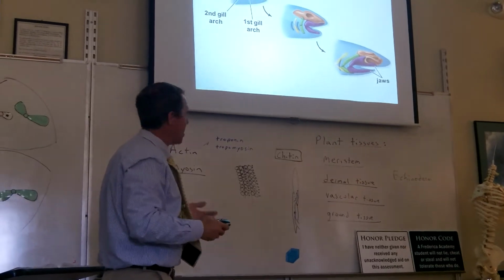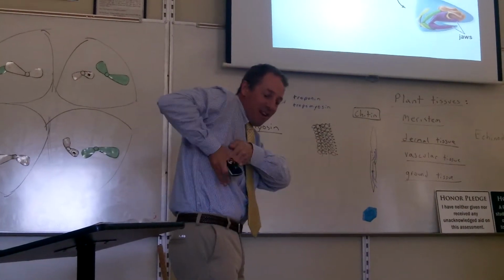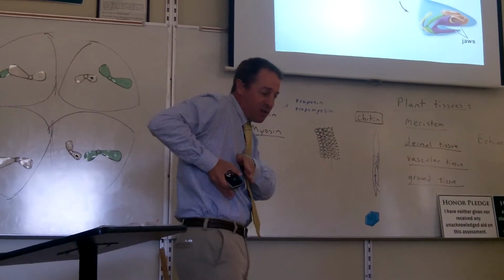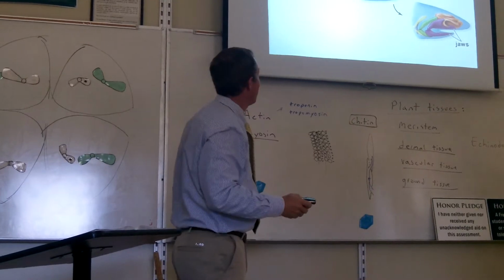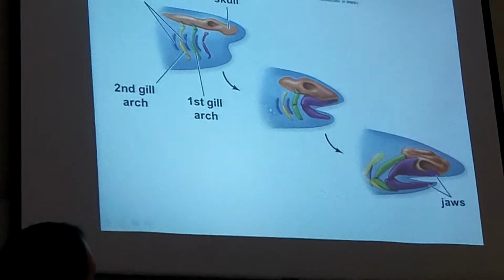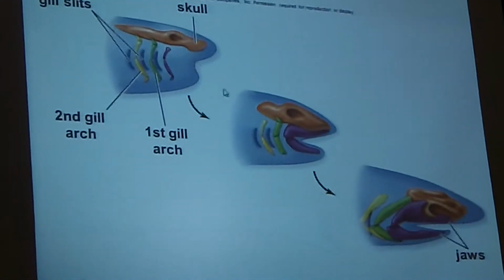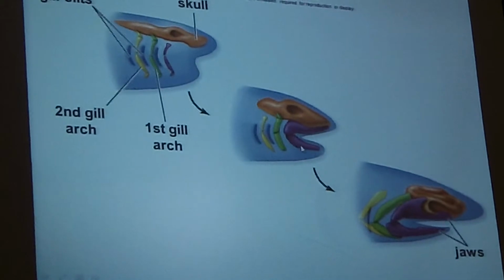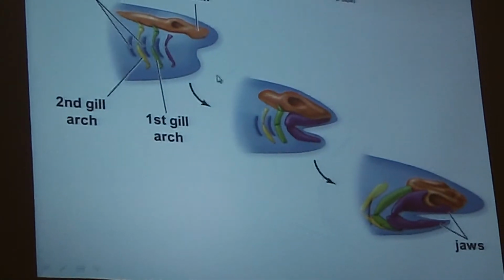And they had mechanisms for opening and closing their gills, you see, little muscles there that could open and close their gill arches. Well, if you can open and close a gill arch, that's real close to being able to, if that front gill arch moves forward a bit and becomes much larger, well, now you've got a jaw. And we see that through evolution.